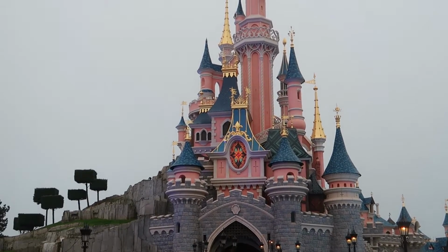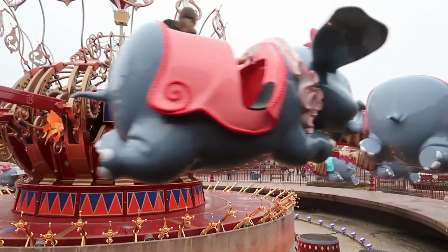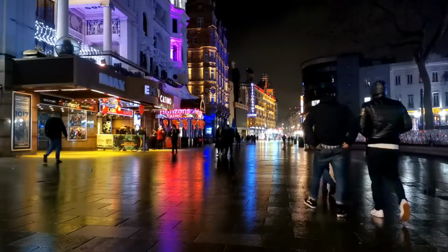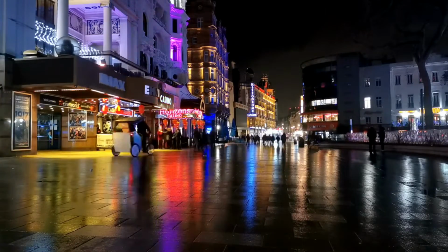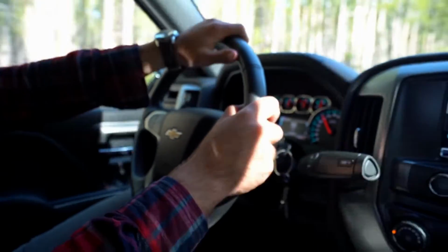Now it's no secret that the Disney parks are quite expensive. There are ways you can save money, but we'll leave that for a future video. But in terms of actually getting to the parks, let's look at one of the cheapest options available, and that is to drive to Disneyland Paris. Depending on where you live in the UK, this may be the longest way of getting to the parks, but if you love a good road trip, then nothing will beat a road trip to Disneyland.